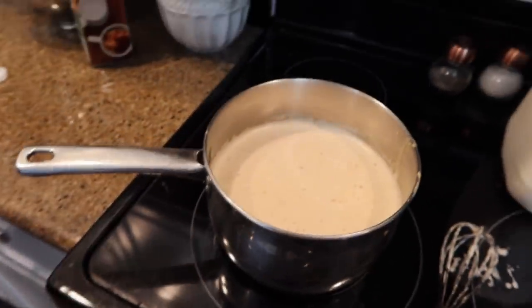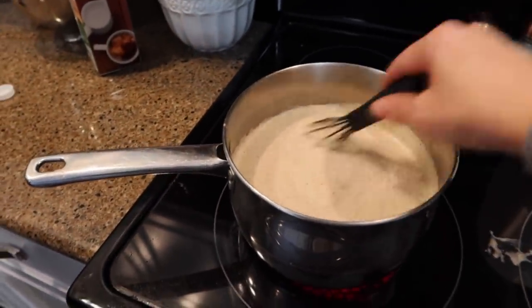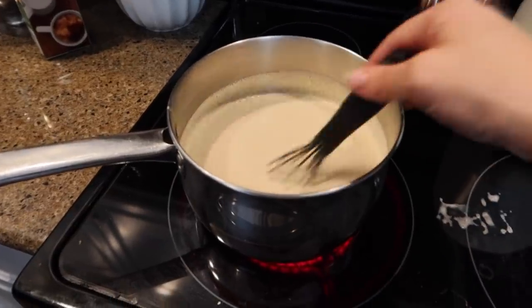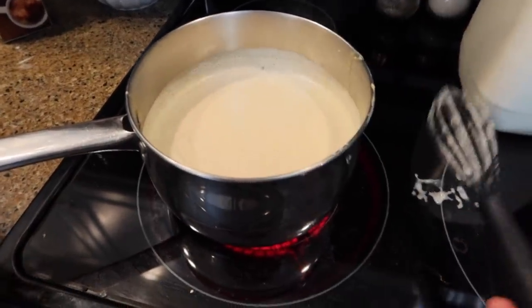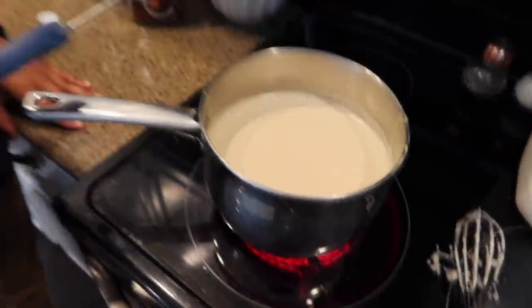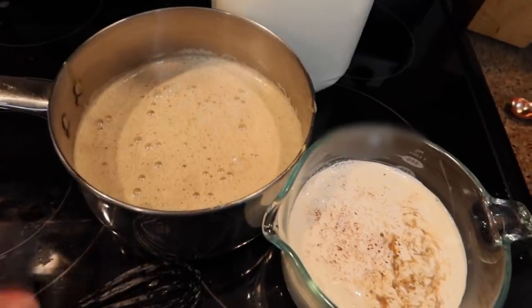This is getting thick, 153 degrees. We're getting there. We're kind of running late. We gotta go too. So, come on, hurry up, eggnog, hurry up. We got it to 160.